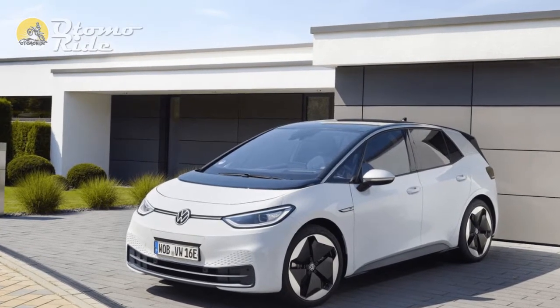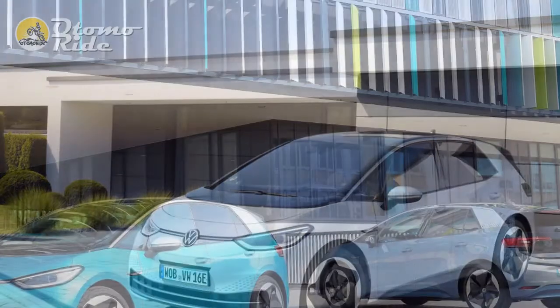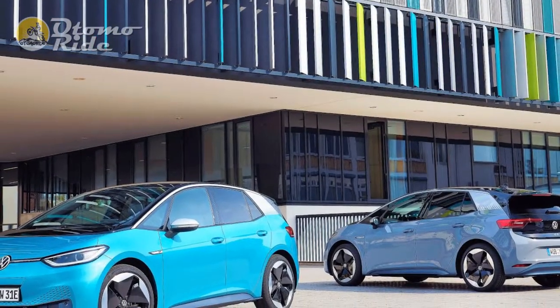It's already obvious that there have been some lapses in logic when it comes to the layout of the dashboard, and the infotainment system can be frustrating, but it remains to be seen whether these things matter all that much.